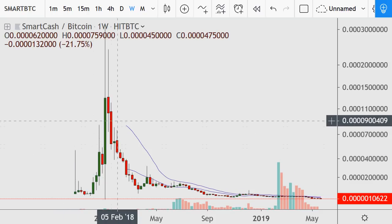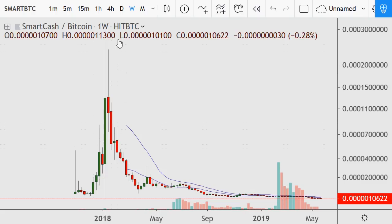But either way, this market has gone from, and this is what I find very, very weird, look at all the decimals on here. This is 106.22 Satoshi. So they're actually trading in intervals that Bitcoin doesn't allow, which is greater than 8 decimals.